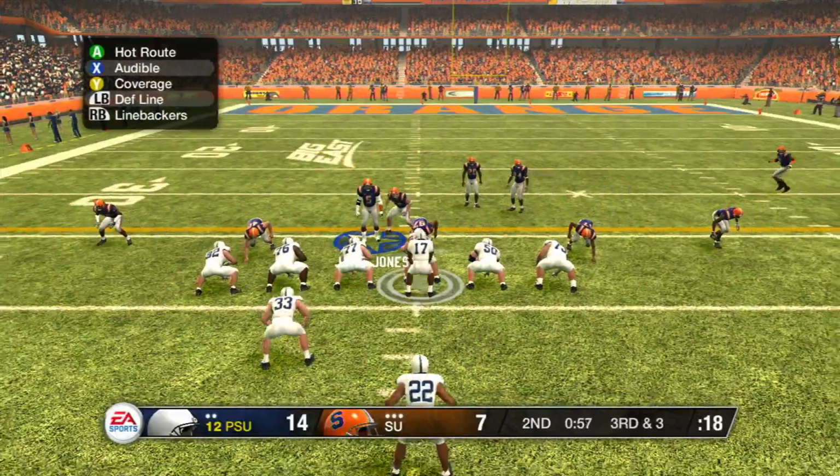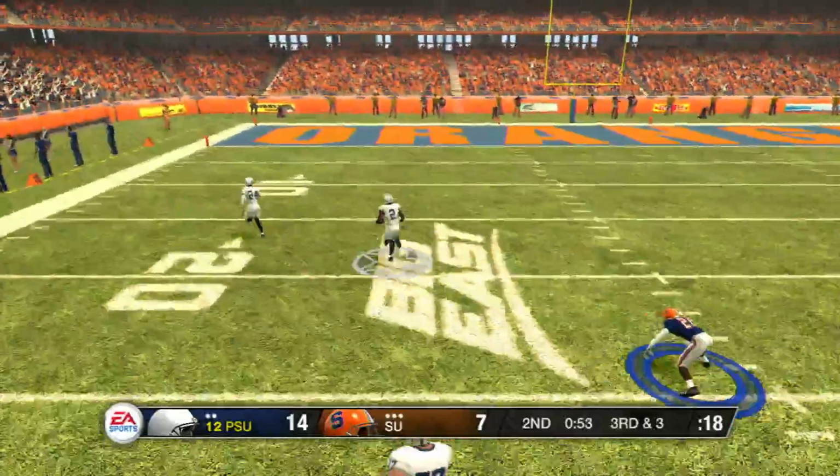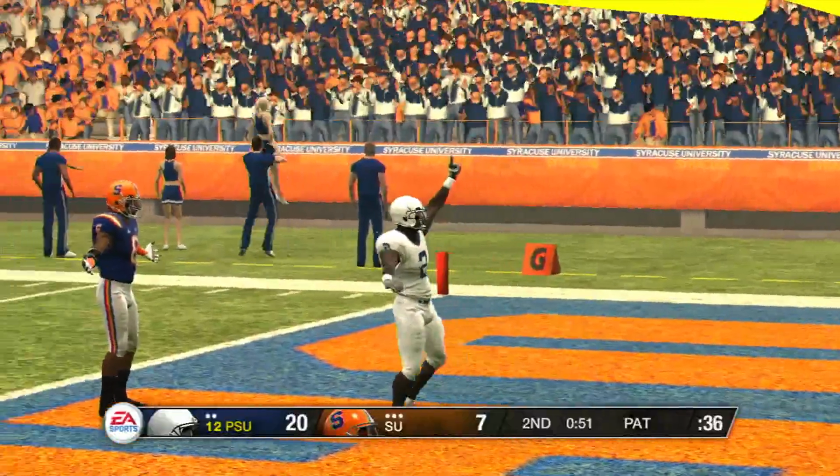There are seven defensive backs on the field in this defense. He can't miss. And he is gone. He's going to take it to the barn. Touchdown. That was his third touchdown of the day.